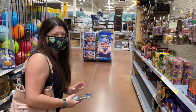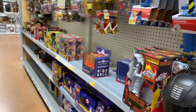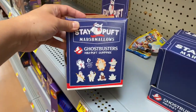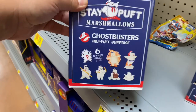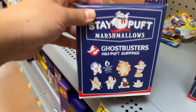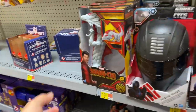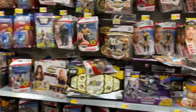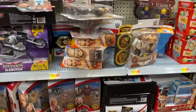$5.24 for the little one. It's showing out of stock, but it's here. Everything's showing out of stock, probably because they just got put out. Here's a better look at those. That's cool. If you see the trailer, there's a scene where they're at Walmart, popping out, coming to life. So this side over here, let's check out the wrestling toys first.